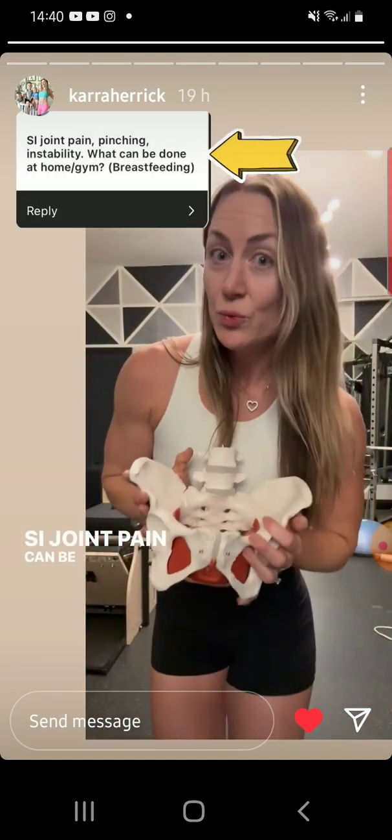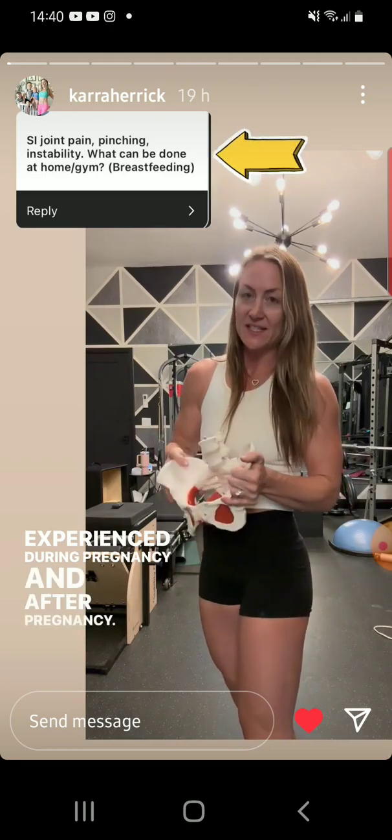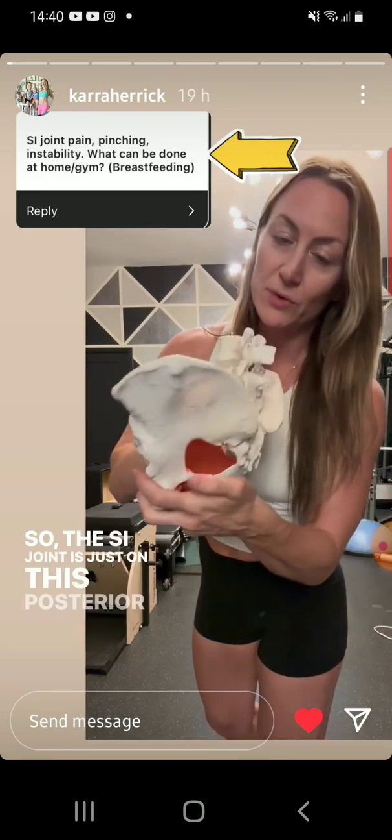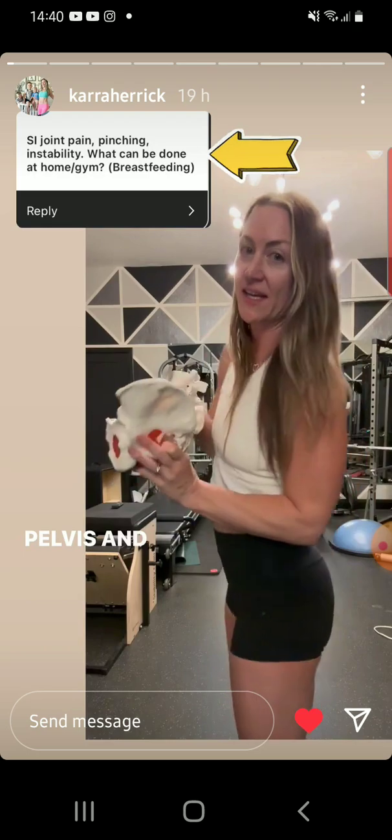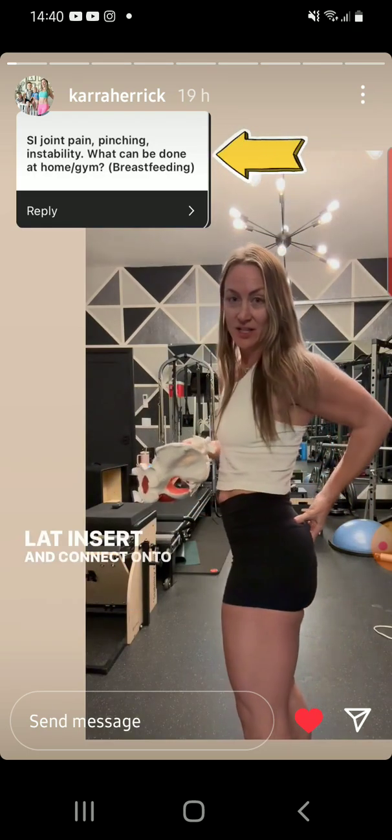SI joint pain can be really uncomfortable, and it can often be experienced during pregnancy and after pregnancy. So the SI joint is just on this posterior portion of the pelvis, and it can be felt right here where the glute and the lat insert and connect onto the pelvis.